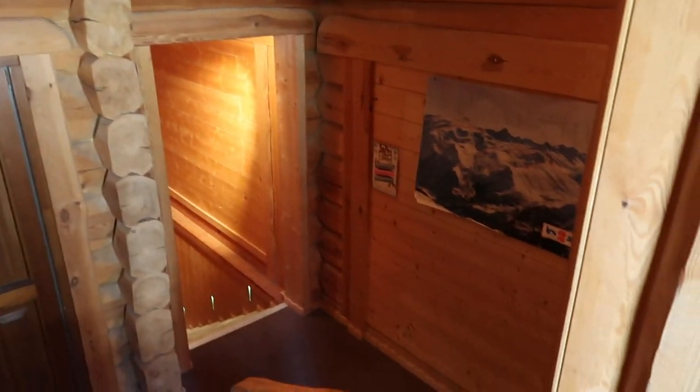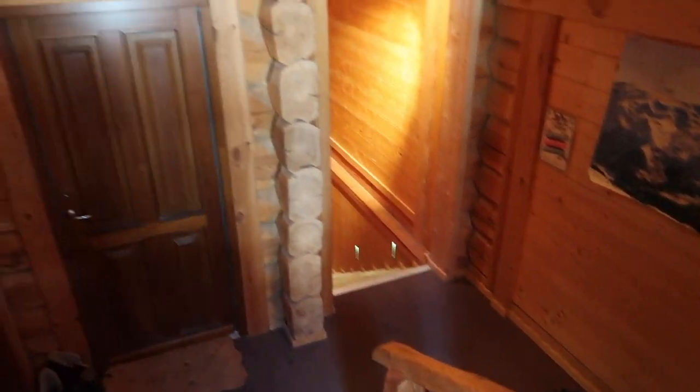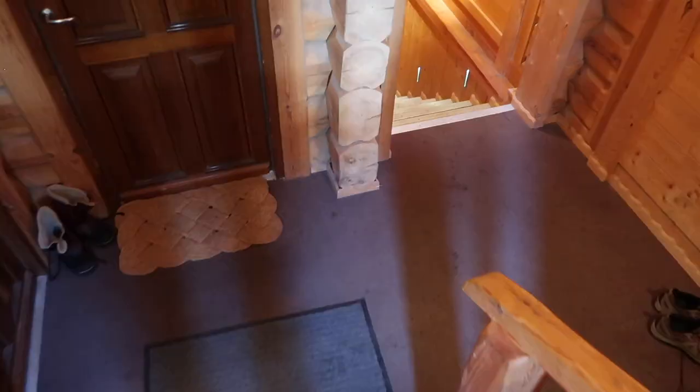So here we have the main entrance, and there's actually two apartments within this building. We have Leslie 1 and Leslie 2. We are in Leslie 2.